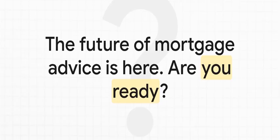So there you have it. The CeMAP qualification is adapting. It's becoming more flexible, more modern, and, frankly, better aligned with the reality of a busy professional's life. It's all designed to give you more control over your career path. So the real question isn't just if you're ready for the change, it's how are you going to use this new flexibility to get ahead.